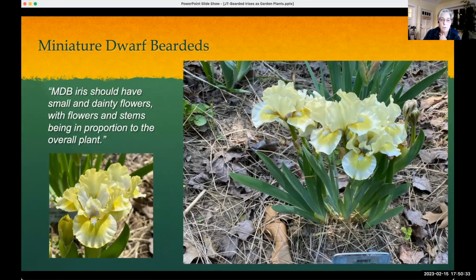When I was pawing through my photographs, I was looking for one where there was some issue with proportion. And what I would say about this MDB is the flowers look a little large for the overall plant, at least in this photograph. It's a beautiful little thing, but the flowers look a little on the larger side for the size of the plant, which is really quite tiny. In any case, when you're evaluating it in the garden, you can tell whether it looks like it's in proportion or not. Photographs can lie.